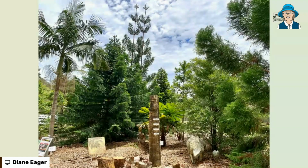So this is the living fossil garden where we've planted a number of trees that are like the fossil ones, which are only a few yards away from where that photo is. And you can see they're mainly pine trees, but there are also some other ones there because we thought, well, there are other examples of living fossils. So we'll plant other specimens of those, and you can see some palm trees there.